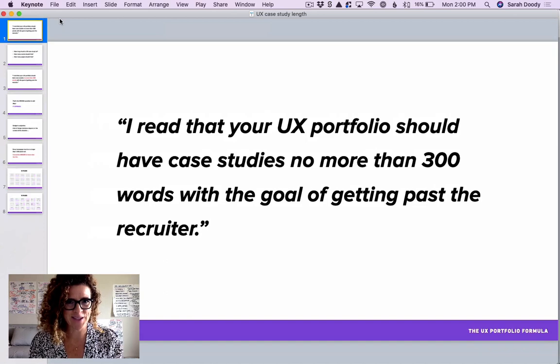Okay, this is a question that came up in one of my communities the other day. I read that your UX portfolio should have case studies no more than 300 words with the goal of getting past the recruiter. When I saw this question, I started to freak out a little bit because this is the wrong question to be asking.